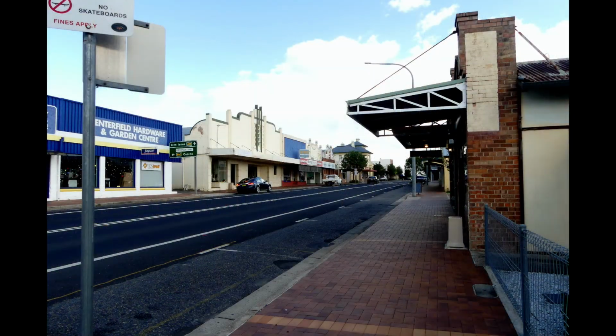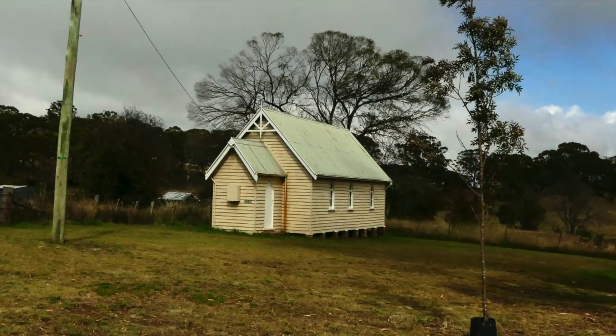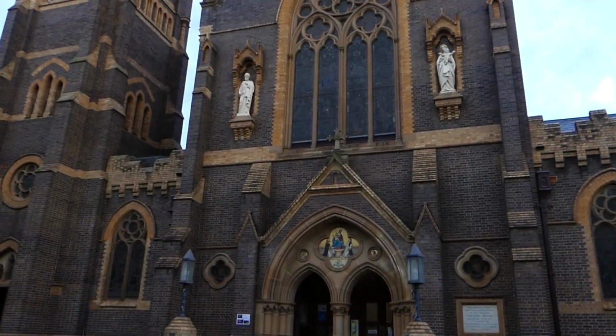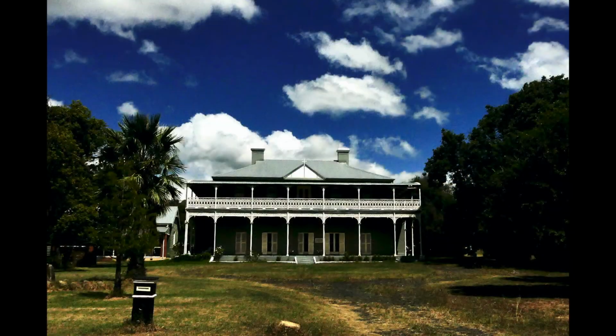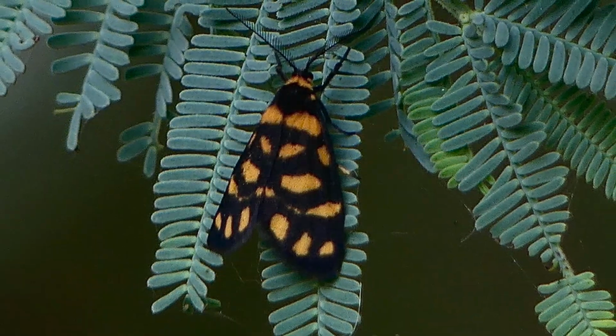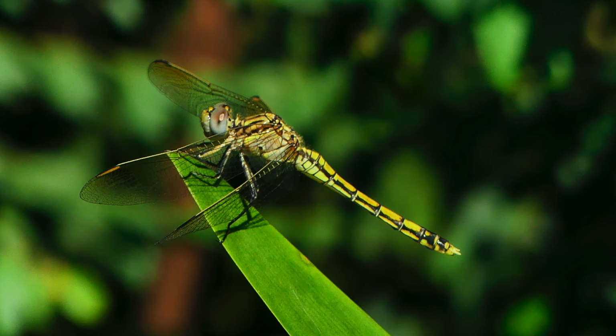We will briefly visit some of the old towns and cities' historical churches, historical old buildings, and some fascinating and colourful creations of our natural world.